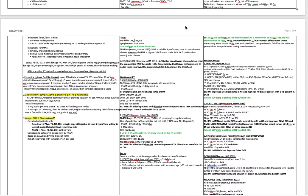In ER low, 10-year ipsilateral breast tumor recurrence was like 18.8%. There's no difference again in overall survival or distant mets. 10-year overall survival was 80%. Once again, PRIME 2's bottom line is that whole breast radiation in elderly patients with low-risk tumors improves ipsilateral breast tumor recurrence but has no benefit in overall survival or distant mets.